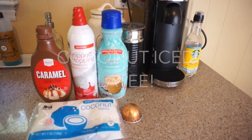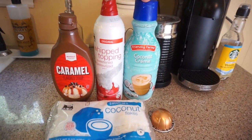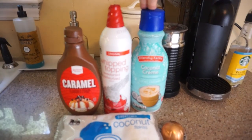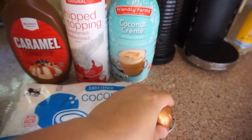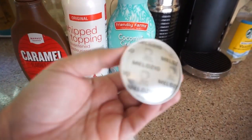So for the next iced latte, you're gonna need some coconut coffee creamer. I got this one at Aldi. It tastes just like the Delight kind, but this is just the Aldi brand. But you can use any coconut creamer you like. Whipping cream, just a little bit of caramel, some coconut flakes, and one of your capsules. So I'm going to use the Melozio.